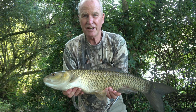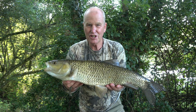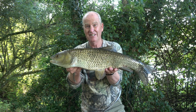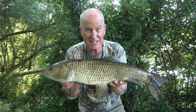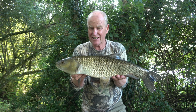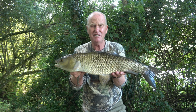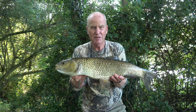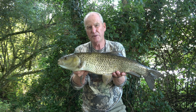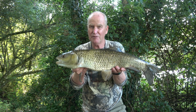Well, this is a lovely looking chub. This one's, believe it or not, 5 pounds 4 ounces, but 23 inches long, which is really quite long. Absolutely fantastic. When it puts on its weight, it should be a really big fish. But anyway, yeah, a bit disappointed. I thought it would go bigger than that when I saw it, but yeah, I'm not complaining. Anyway, let's slip her back.